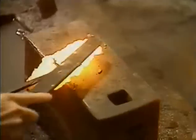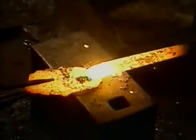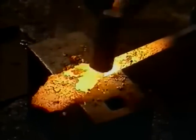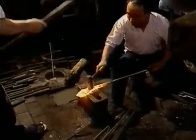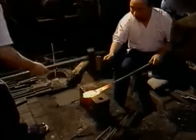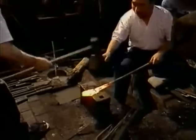Yoshindo makes a steel plate welded to a long handle out of tamahagane steel. Together, these are known as the tekogane. All the operations are performed with barely a word spoken. The commands of the swordsmith's hammer is all that is required.